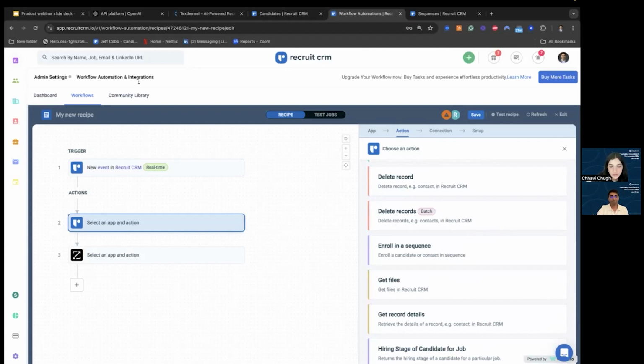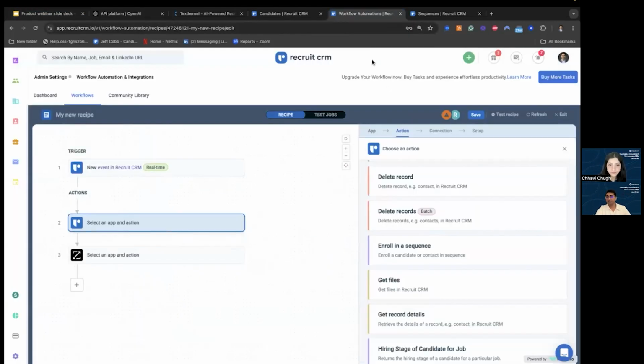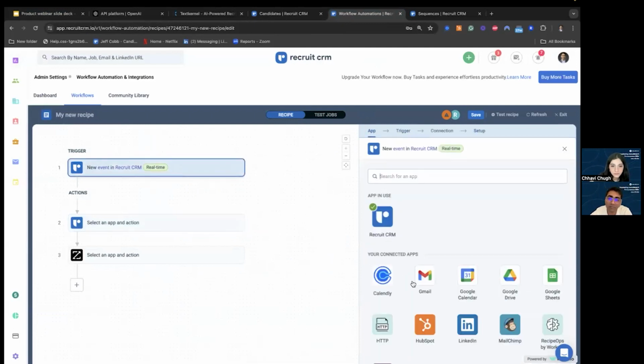The next question we have is, is there a benefit to a daily batch instead of one at a time whenever a company is added? Yes, absolutely. It's huge. Whenever possible, we strongly recommend batching because it's significantly cheaper.